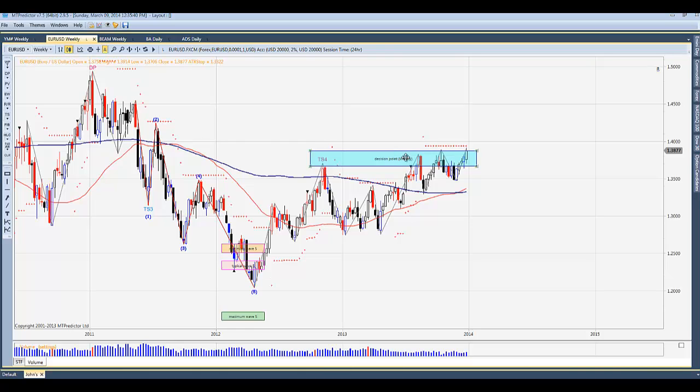If this area holds as resistance, the trend, which was down prior, should continue down. But if they take it out to the upside, we can go to the top of wave 1 here, take our decision point, and that would give us another level that we should anticipate that the Euro would get to if they take this level out.